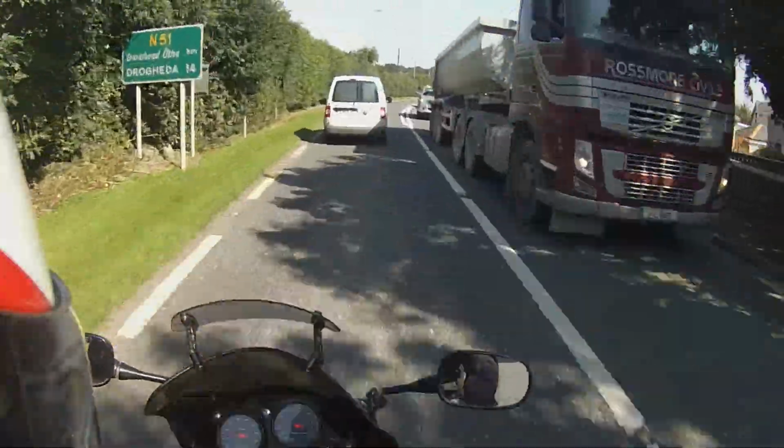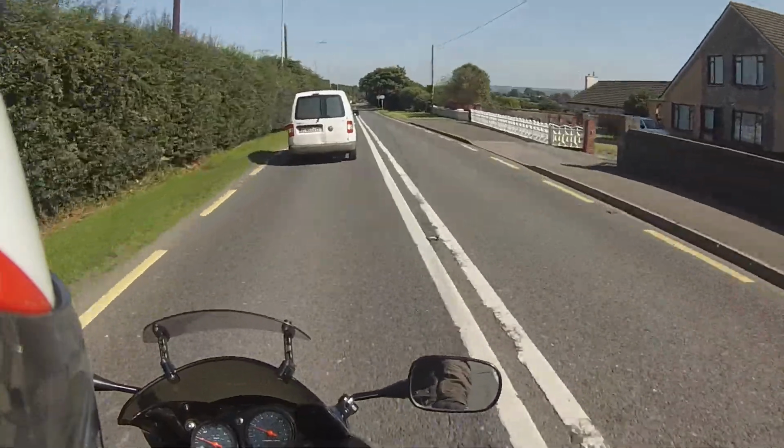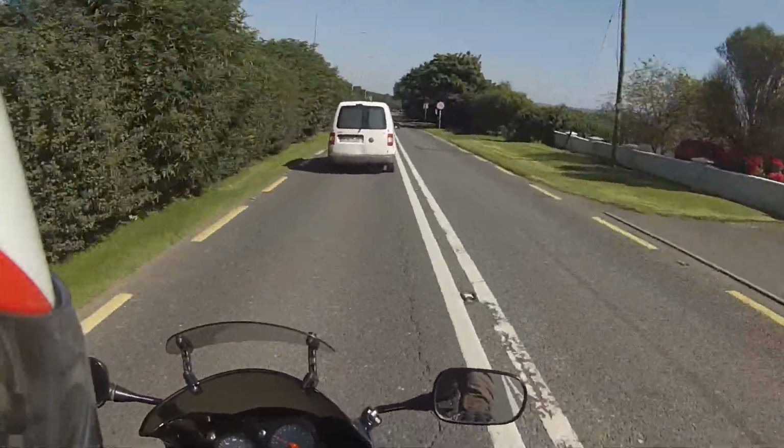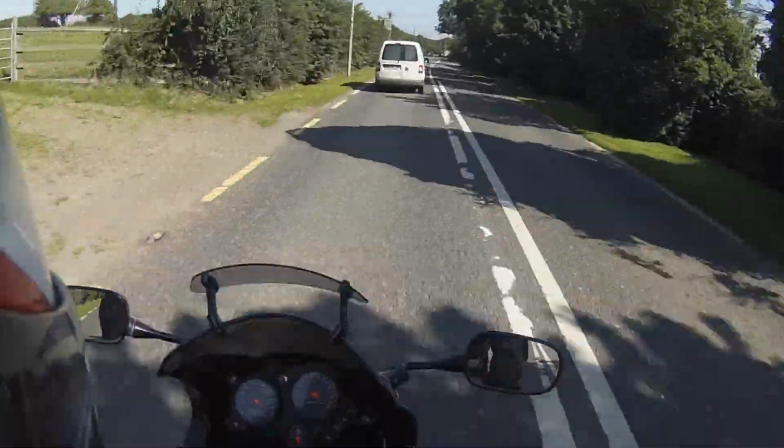It has a 17 litre tank, and it gets, like I said, about 174 miles to a tank. It's roughly around 41, 42-ish to the gallon. And that was pretty standard.